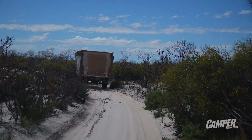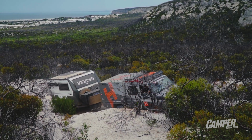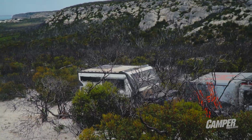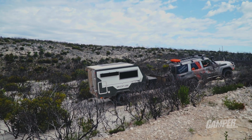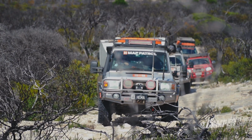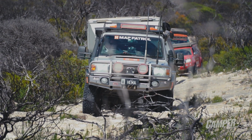Enter the old telegraph track, WA's old telly. A well-marked track on Hema Maps and HX1 navigators, it is suitable for single vehicles and maybe small trailers. The track is overgrown, narrow, and nowhere to pull over if you met another traveller. This is remote touring at its best.